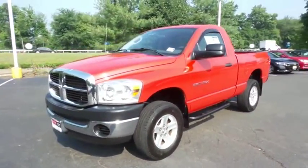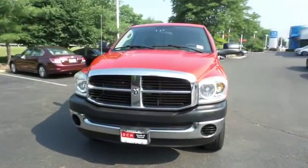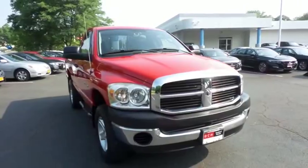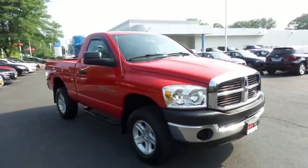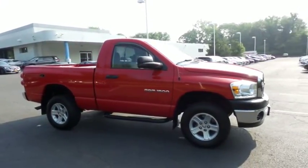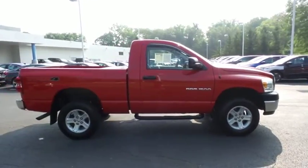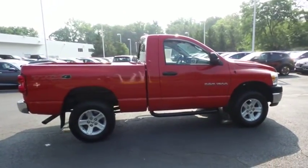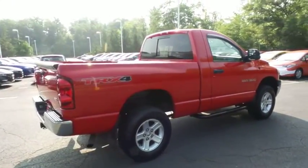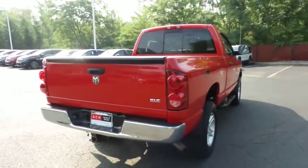Here we're taking a look at a beautiful 2007 DCH Economy pre-owned Ram 1500 SLT four-wheel drive, finished in flame red paint with gray cloth seats, powered by a 4.7-liter Magnum V8 engine and a 5-speed automatic transmission, equipped with 17-inch alloy wheels, tow hitch, and running boards. Safety features include ABS brakes, four-wheel disc brakes, brake assist, traction control, and dual front impact airbags.